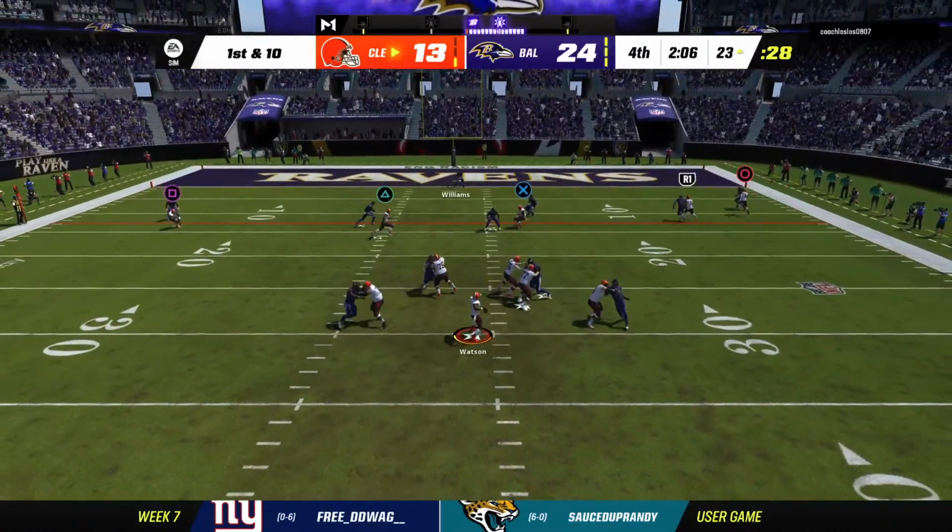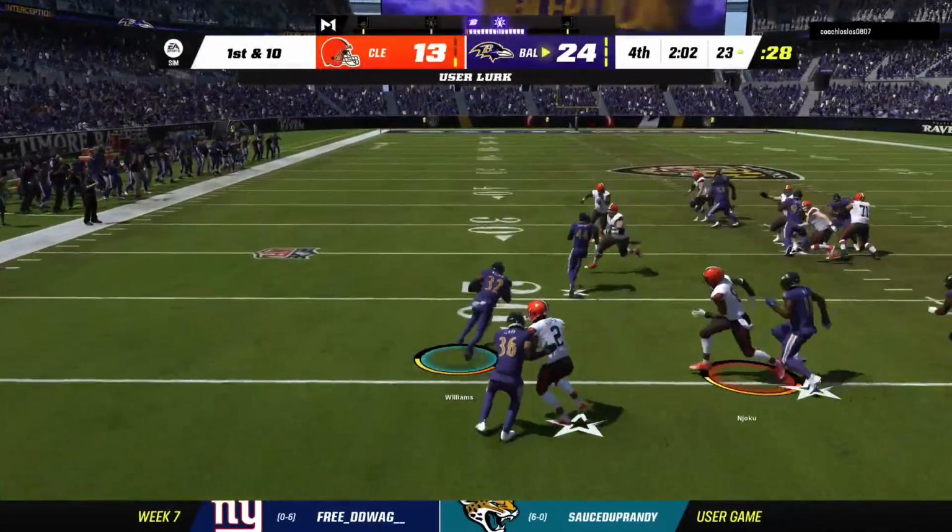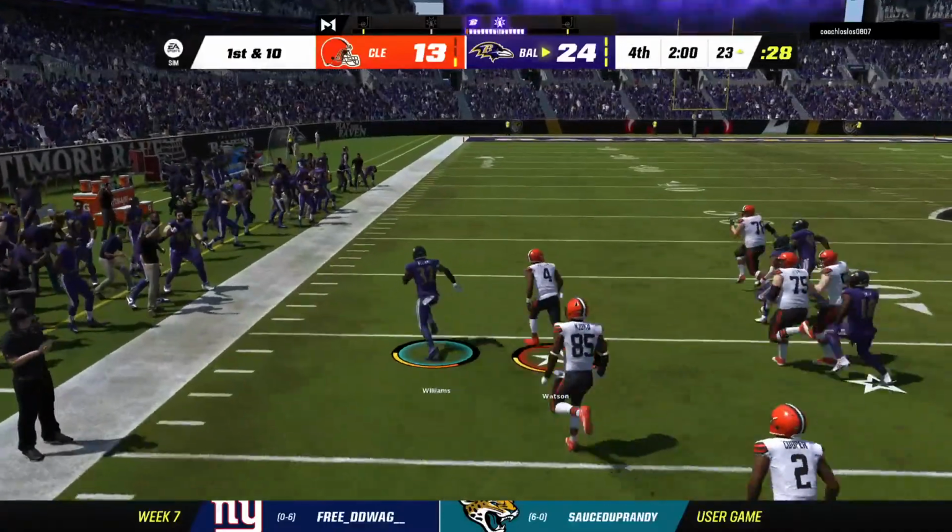After the interception, here's Watson. And this is intercepted, and that should do it. Picked off by Marcus Williams.